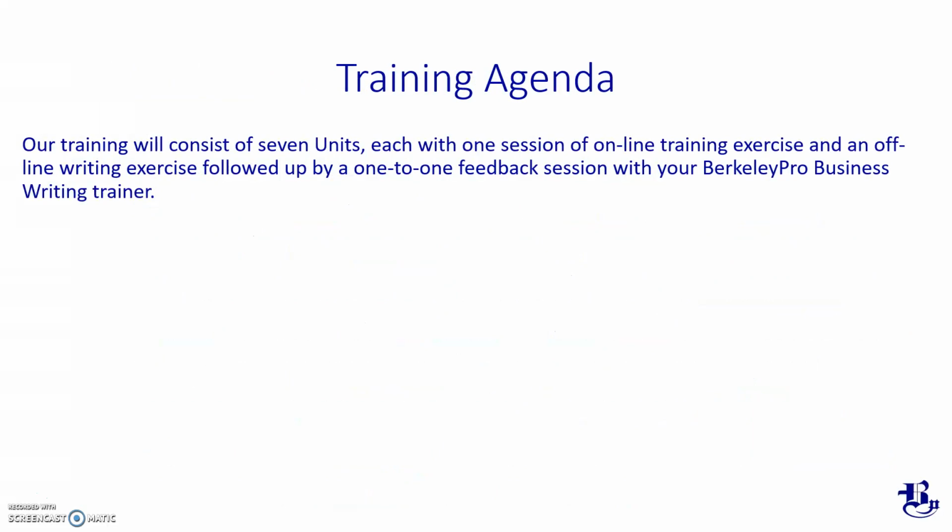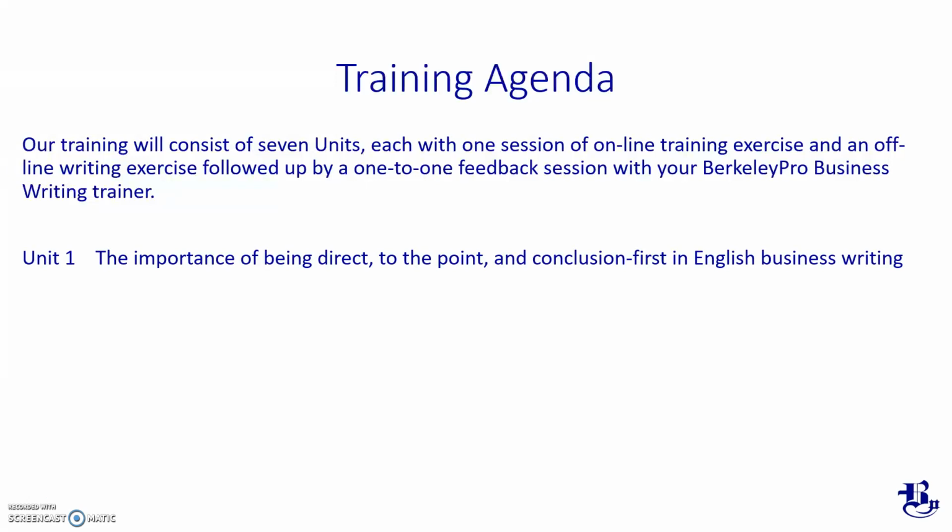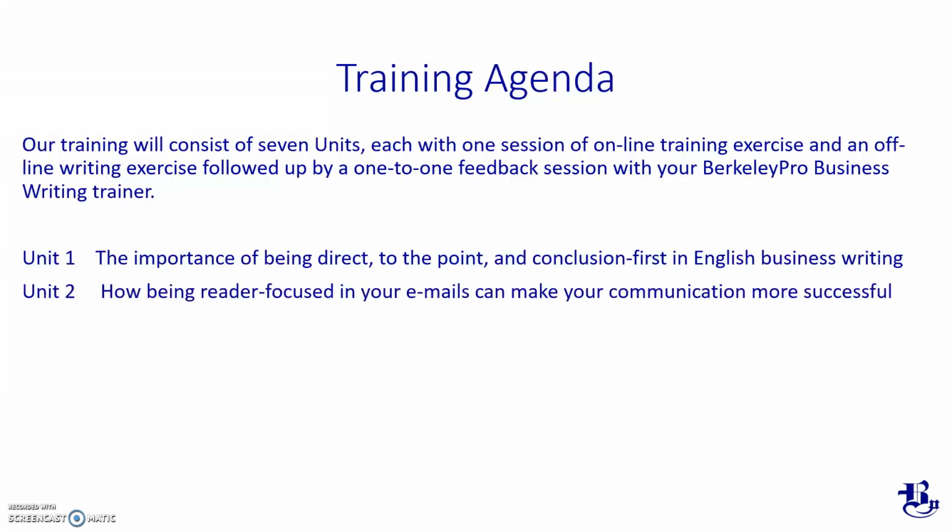Our training will consist of 7 units, each with 1 session of online training and an exercise, and an offline writing exercise followed up by a one-to-one feedback session with your Berkeley Pro business writing trainer. In Unit 1, you will learn the importance of being direct, to the point, and conclusion first in English business writing. In Unit 2, you will learn how important it is to be reader-focused in your emails and how that can make your communication more successful.